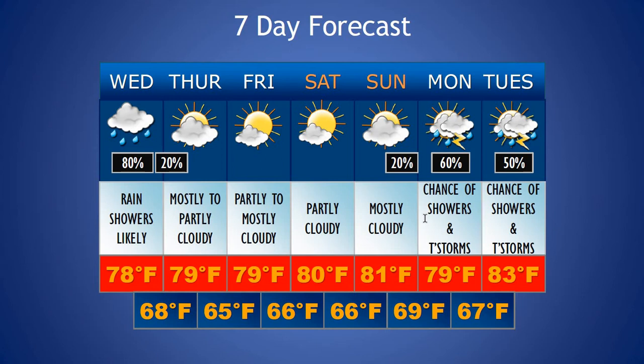For Monday and Tuesday, as I mentioned, with that upper level low starting to move through the center of the country into the eastern portion of the United States, we're going to see chances of showers and thunderstorms increase across our region as it appears now, with better chances during the afternoon and evening. More humidity across the region as well, so we'll be more humid on Monday and Tuesday. Temperatures in the lower 80s to upper 70s across the region.